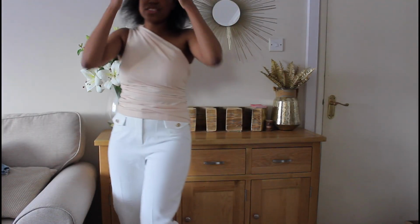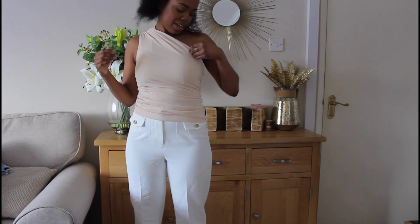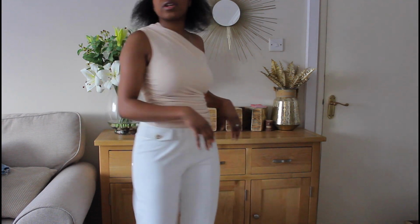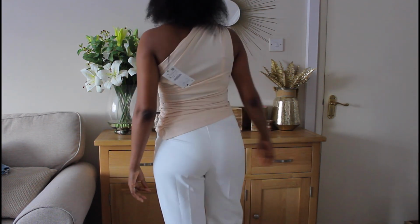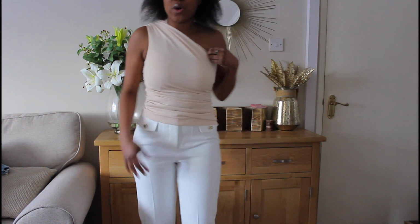Next up is this cute one-shouldered top from Zara. I had to hide my brightness. I matched it with these trousers that I got from River Island. They're actually pretty good quality. A little on the see-through side, but I am wearing white underwear as well, so that doesn't really help. But I think this is quite a nice little look.